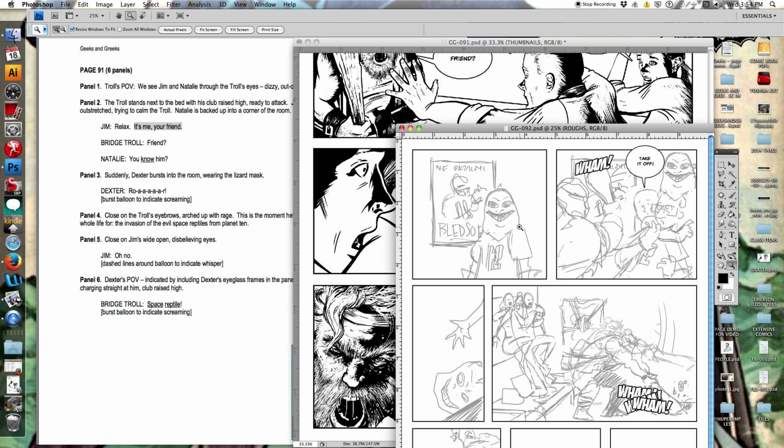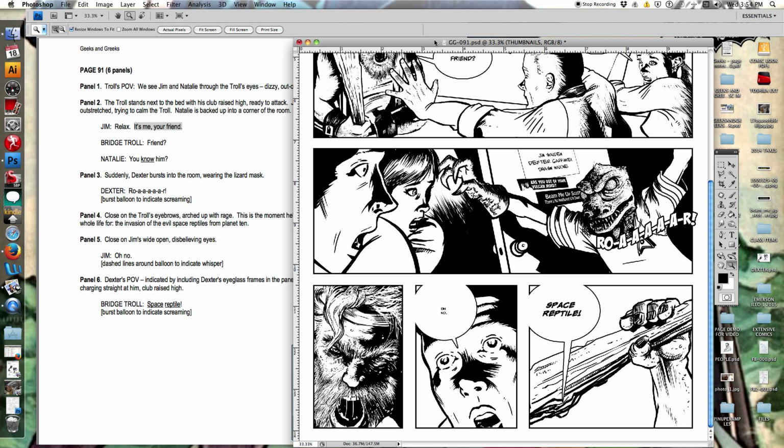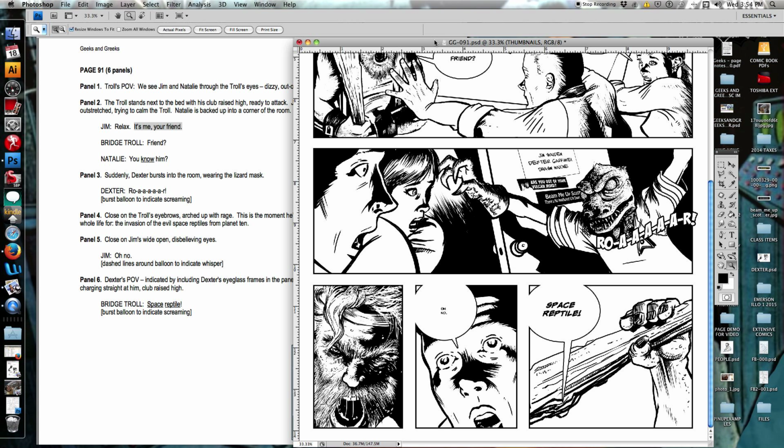And I also like this kind of pose of Dexter in this panel. He's totally clueless as to why this guy is charging at him with a club. So little changes like that I make just to really help the storytelling, really add to the storytelling. It's been a great project so far. I'm really looking forward to seeing this thing finished, and it's going to be stunning when it's colored.